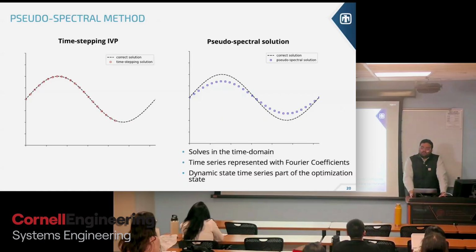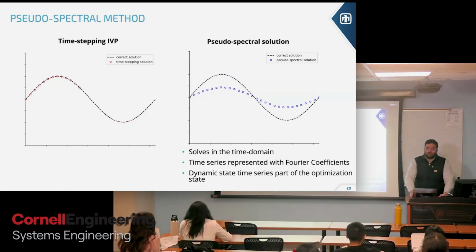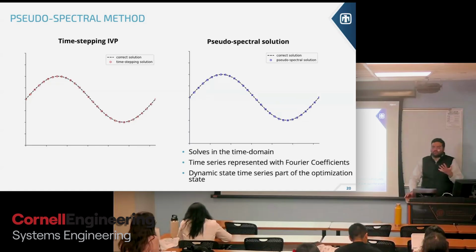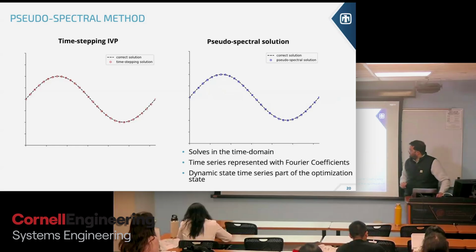So the way we do control co-design in our group is with the pseudo-spectral method. If we have an ODE that describes the dynamics of our system, I'm sure most of you have seen initial value problems, like Newton's method or Runge-Kutta, where you start with an initial value and then you take a very small time step and figure out the next position and next velocity. And that's what's illustrated in red.